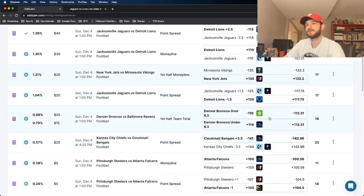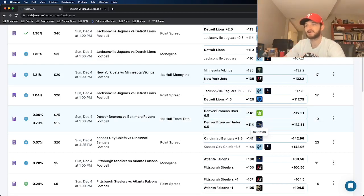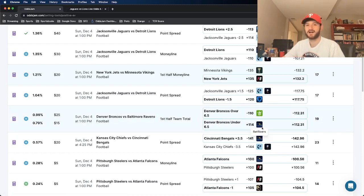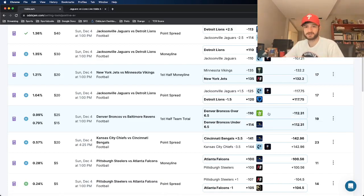So we actually see an arbitrage opportunity here on the Broncos first half team total over under. We see DraftKings has the over 6.5 at -110. We see BetRivers has the under 6.5 at +114. You can actually arbitrage these and make money regardless of the outcome. If you see the odds here, -110 versus +114. If you bet like $100, you'd profit 114. If you risked 110, you would profit 100. No matter what happens in that scenario, you are not losing money. So arbitrage is another way to make good money, profitable sports betting.